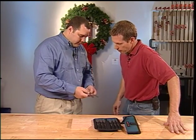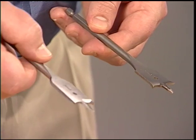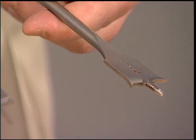Sometimes the most subtle change can make the biggest difference. And I'm with Tim Crudo from Bosch Drilling Accessories to show us a great new innovation. Hey, thanks, Toolman. This is our new rapid feed spade bit. This is the old industry standard. This is our new bit. What's the key feature of this bit is the screw point.